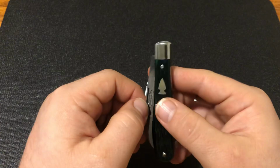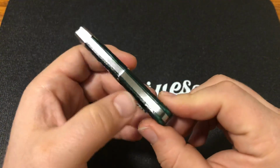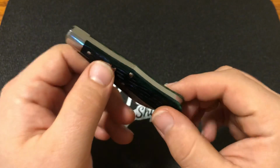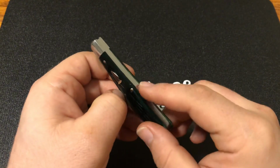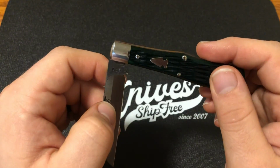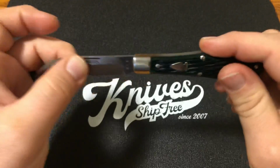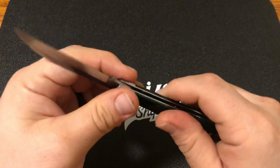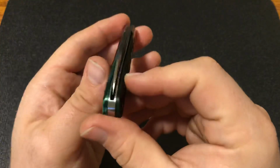Now, as for the general construction of this, it's really well done. So you can see that there are no gaps at all there. It's flush, the back spring is flush at the full close, not quite flush at the half, and then flush again at the full open. No blade play, and well centered.